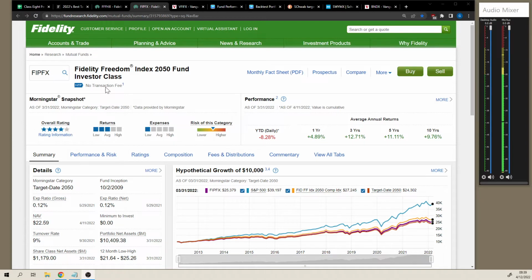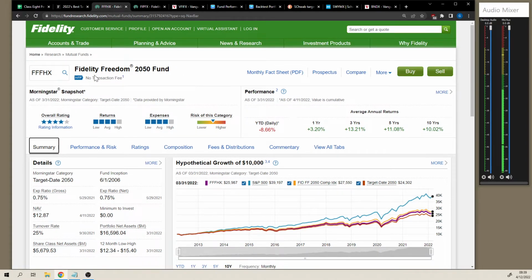Let's take a look at the Fidelity ones here, because I think this one is a pretty good study. So here's the Fidelity Freedom 2050 Fund. And to note, it's going to be different than the Fidelity Freedom Index. Let me switch back to the screen. So let me switch back to the Fidelity Freedom 2050 Fund right here.